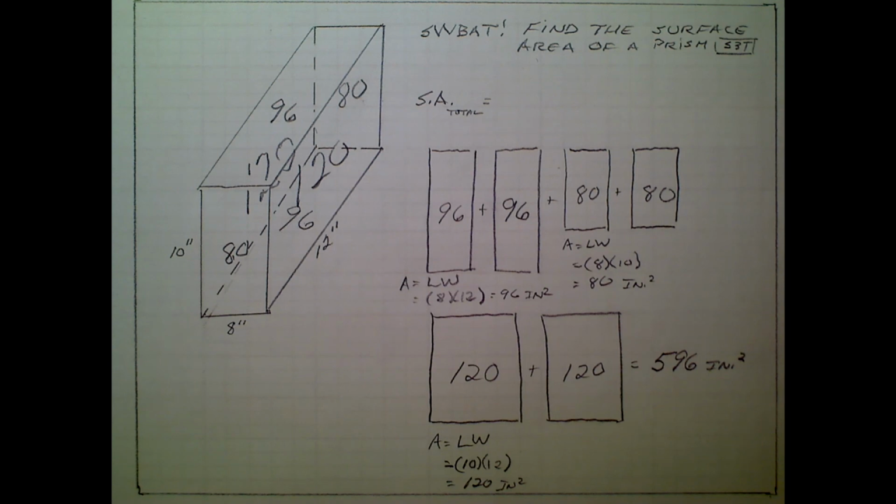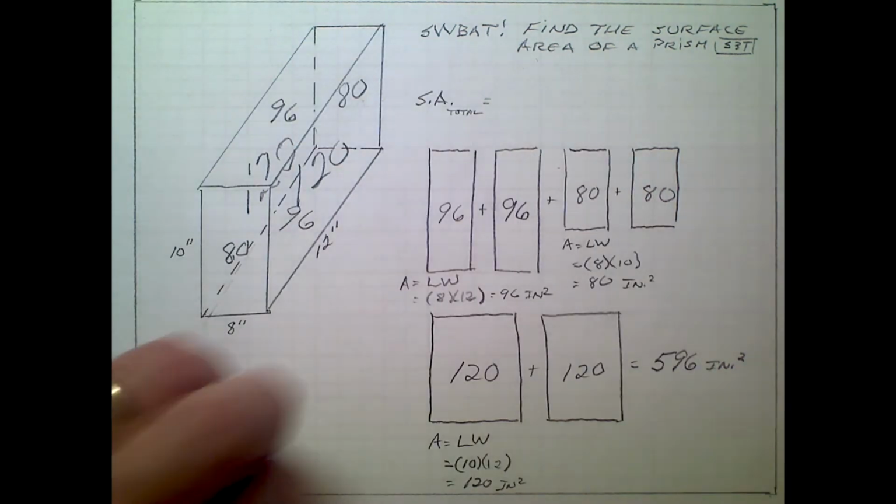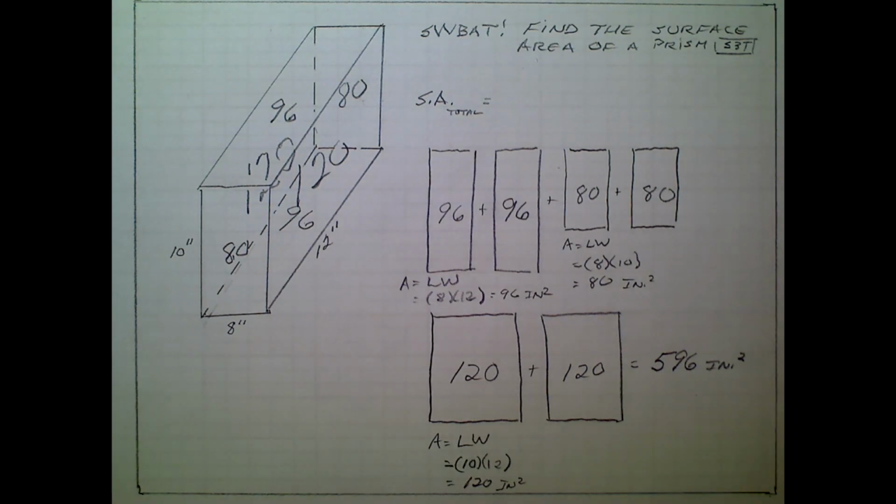Pretty straightforward. I like this method of taking the pieces apart and doing each little piece. You could just do the math. You don't have to draw every little picture, but honestly, I think it helps. It always helps to draw a picture.